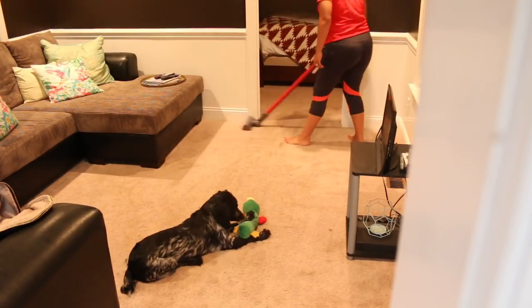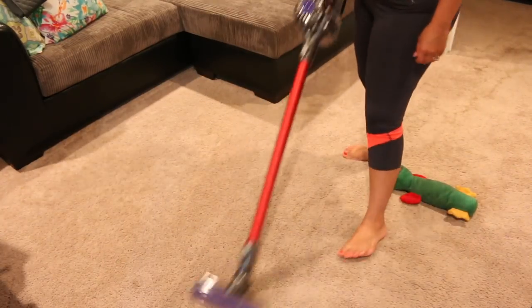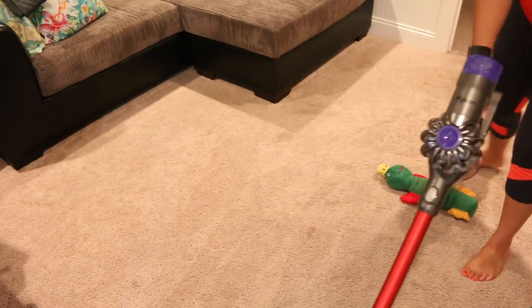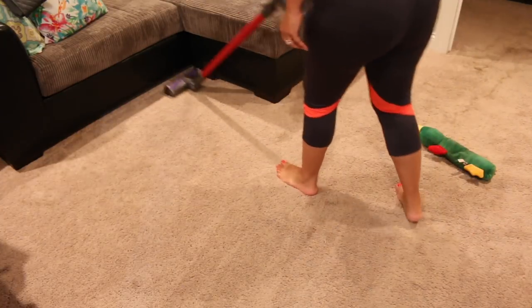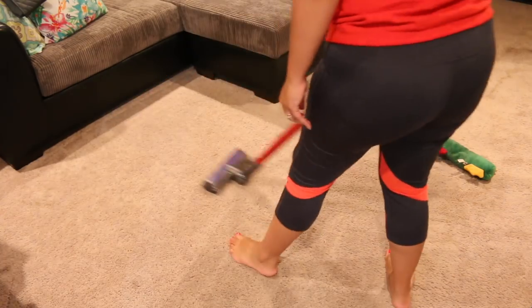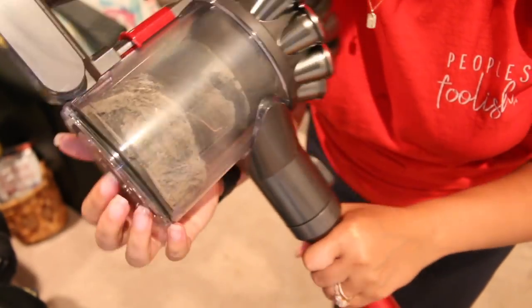So the one that I initially got was a Eureka. I will have it linked down below. If you don't have really thick carpets at home, I think it would be great. But I ended up returning it because it just wasn't working on our rugs like I wanted it to. But this one, this is the Dyson V6 Absolute, and I am obsessed, okay?